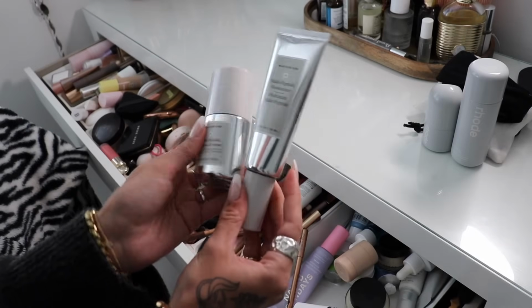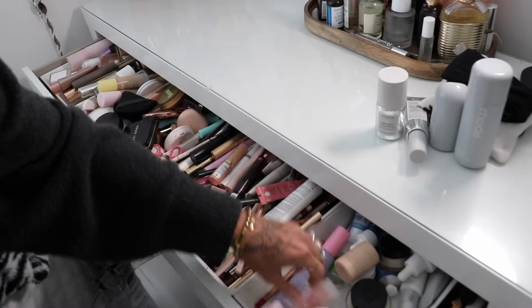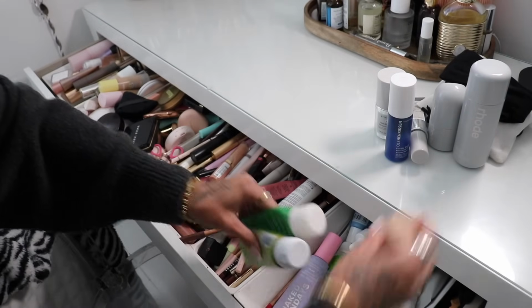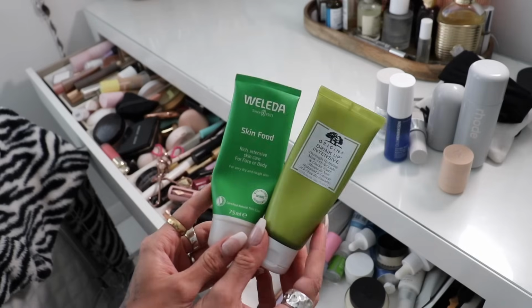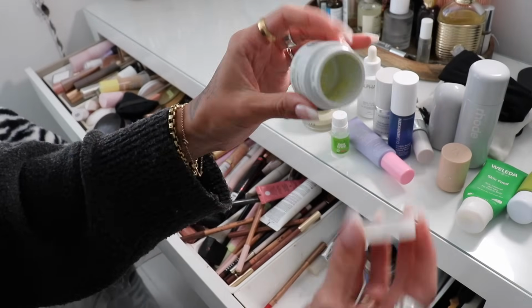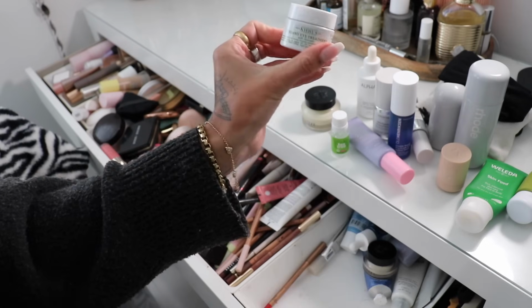Rhode skincare bits, actually really loving that. Some new and improved Naturium products. I love this moisturiser. Most of the skincare stuff will be staying just because I know what I use and what I have in here. Got some more intensive moisture products. Loads of SPFs. Eye cream, this is so nearly run out. This is the best eye cream ever from Kiehl's.